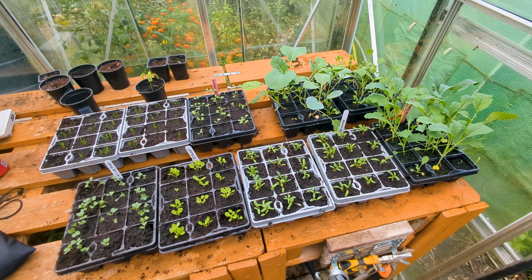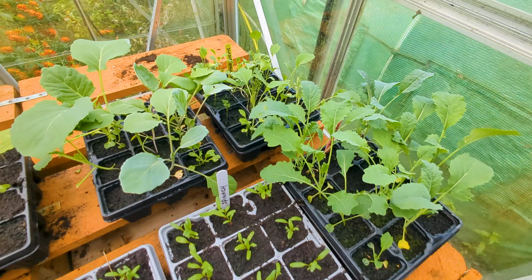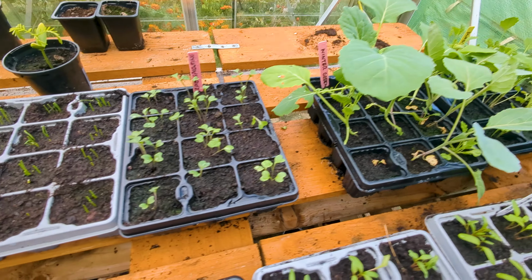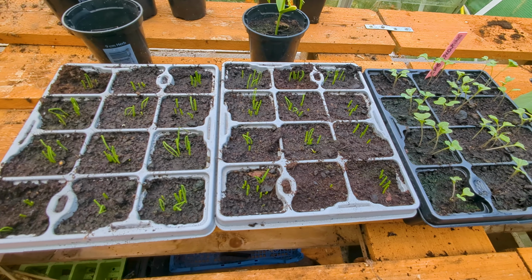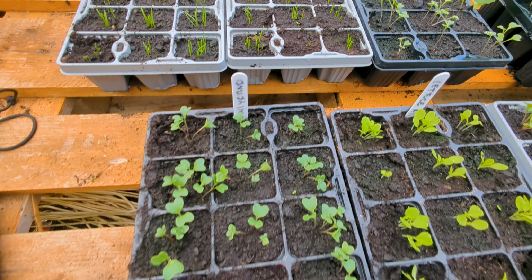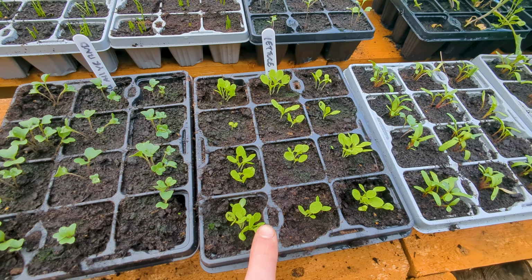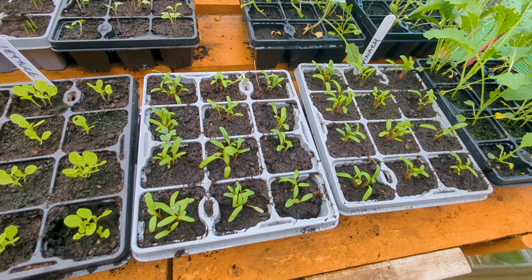In the greenhouse, we've got all our overwintering crops. We've got kale, we've got purple sprouting broccoli, which I need to thin out. We've got some winter cabbages there, more purple sprouting broccoli there, some later sowings, some overwintering spring onions, and then we've got some cauliflower all year round. We've got some overwintering lettuce and then 2 trays of spinach for overwintering.